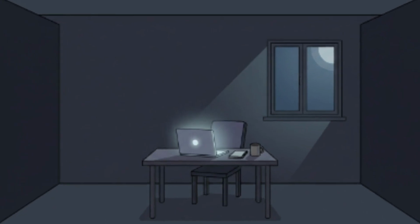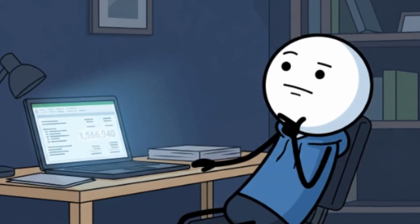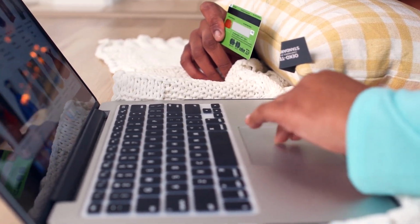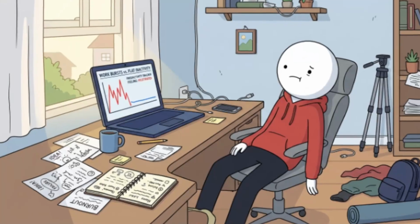Alex runs a small cleaning service and started on a basic plan. It worked fine at first, but once he hired more staff, he had to upgrade to handle scheduling properly. Now here's the problem. Many users don't plan for scaling costs. They think the base price will stay the same forever, but it increases as features and users increase.